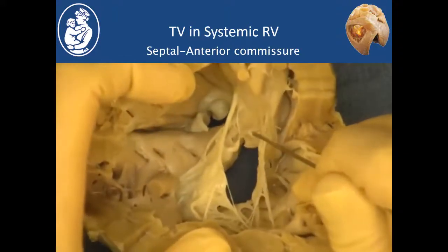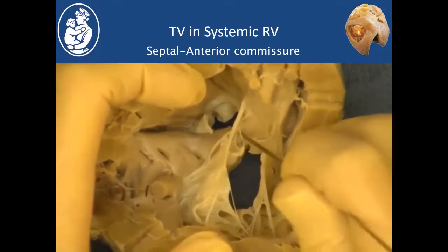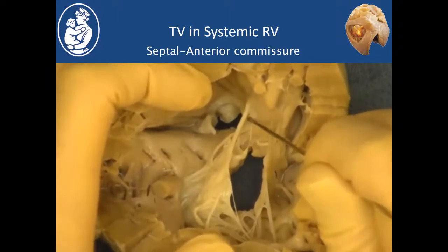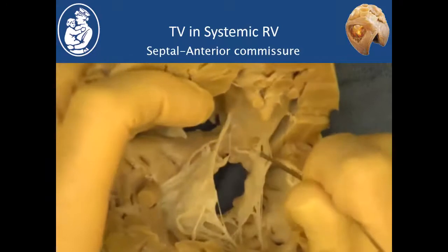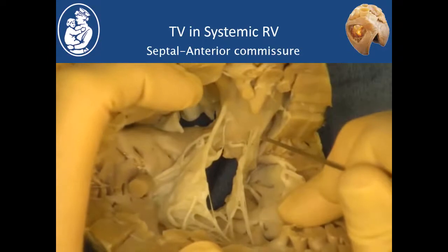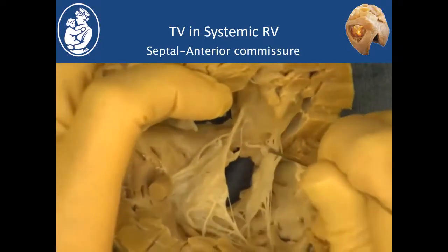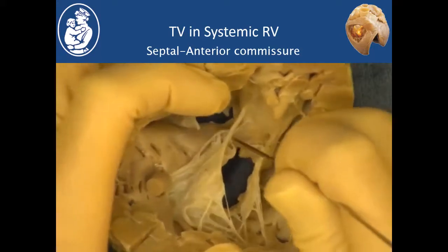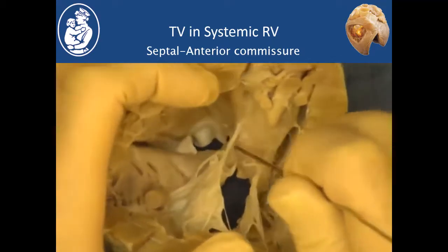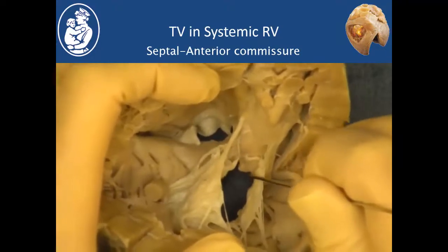However, at the septal anterior commissure, the two leaflets do not share a papillary muscle. The anterior leaflet typically inserts onto the medial papillary muscle or the papillary muscle of the conus, while the septal leaflet inserts onto multiple direct small papillary muscles on the septal surface. This does not help closure of the valve at this commissure. In fact, it allows it to spring apart as the annulus dilates with dilation of the ventricle.